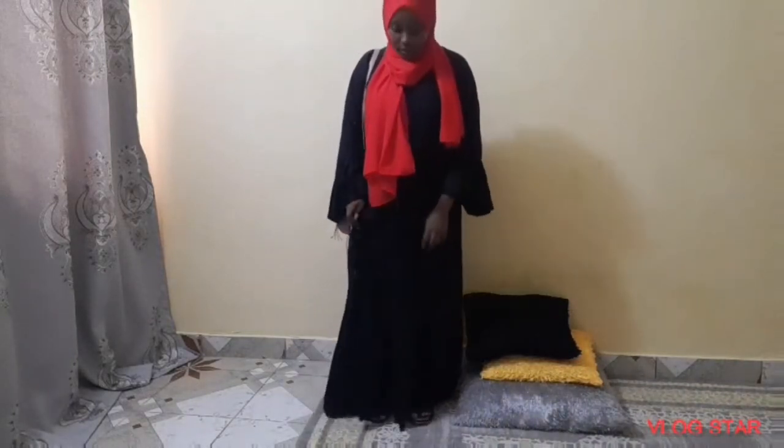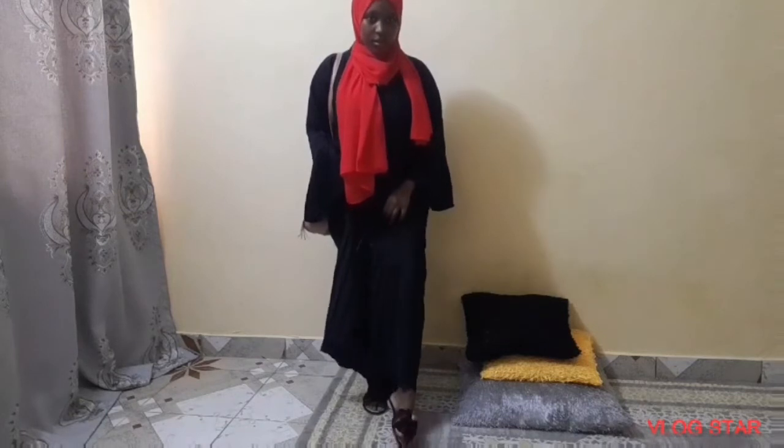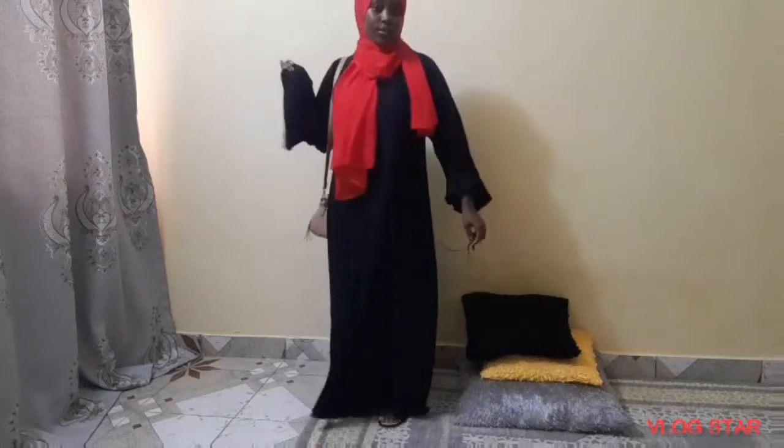Let me show you my OOTD of the day. Let's start with my scarf. My scarf is from Pink Scarf Collection. Then inside I have this Dara thrifted from Marikiti. Then I'm wearing these cute sandals from Najma's Collection, my handbag from Najma's Collection, and my hairbar is from Oscar's Collection, and that's my OOTD of the day.